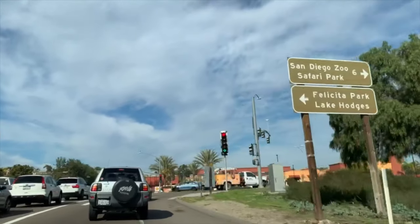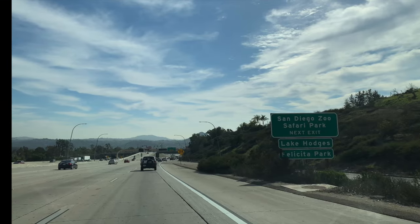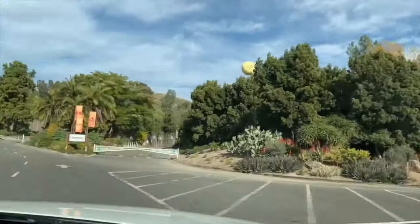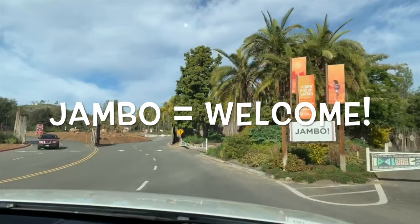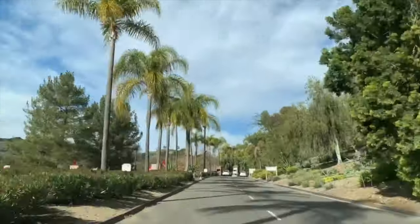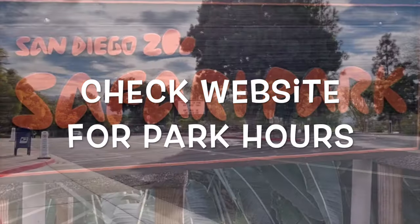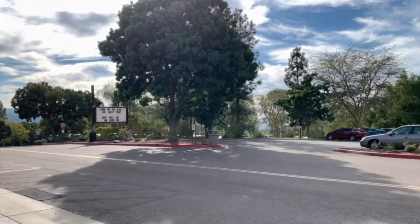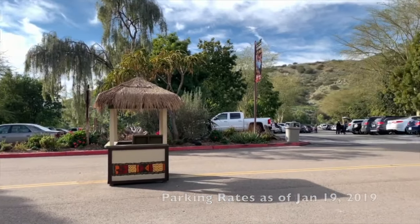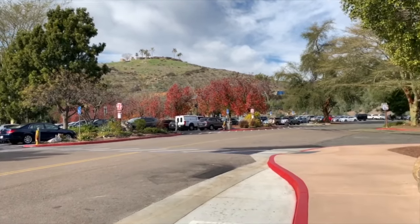You can get to the safari park a couple different ways. You can take the 5 freeway to the 78 or the 15 to the city of Escondido. Parking here is $15 per vehicle, and there's a lot of parking spaces up front here. There's also overflow parking on those busy days down in the dirt below, and then also a lot of disabled parking right here.